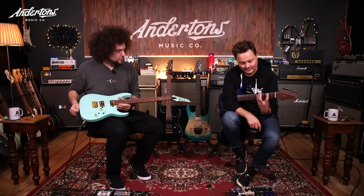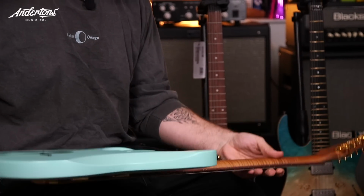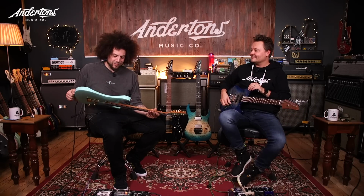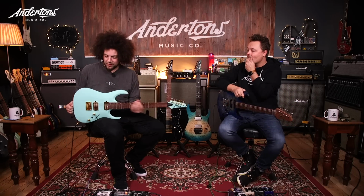What was that? Yeah. It's got a beautiful flame in that neck. Yeah, it really does. Flip that over. Have a look at that flame. I don't know if you can see that. It's got a bit of a scarf up here going on. Yeah. So this guitar is just a different approach, really, from Ibanez in terms of what it's built from.